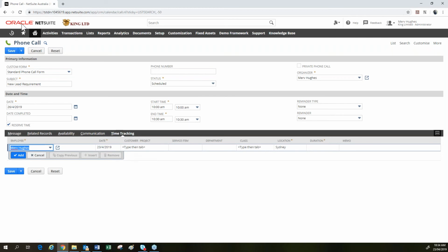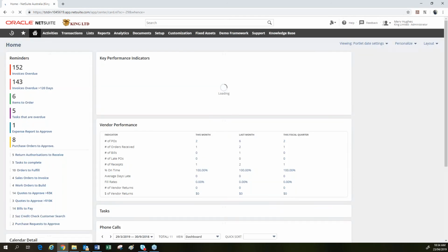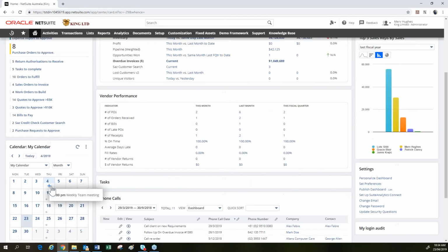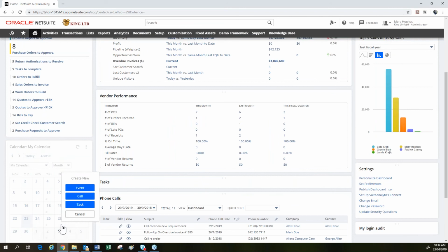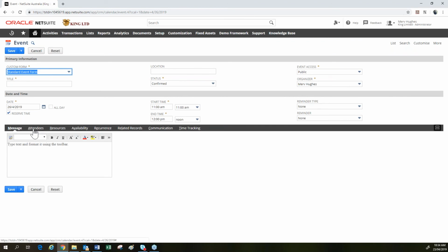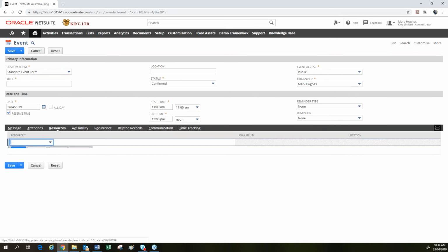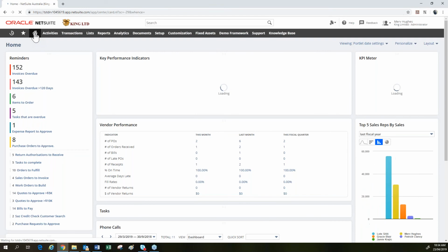Now, the same with events. You can do the same. You can add a user event by just clicking on the little plus sign. You can go event, and then you can say the attendees who will all be on that event. You can say which location this event would be. You can add a customer on there as well. So it's really great. NetSuite allows you to track all of this from a CRM point of view.